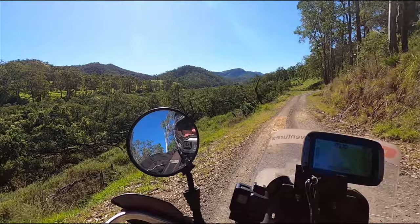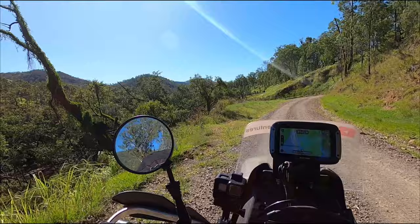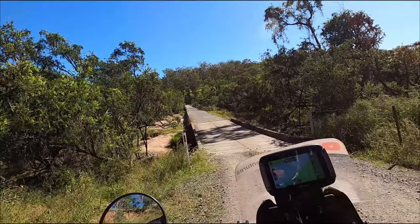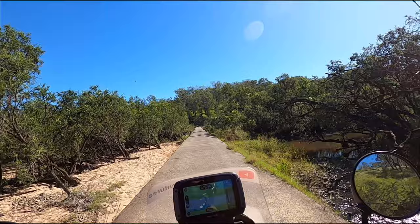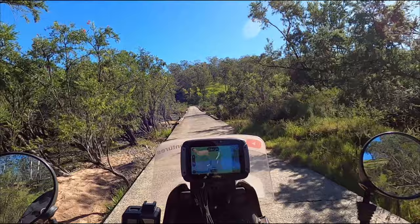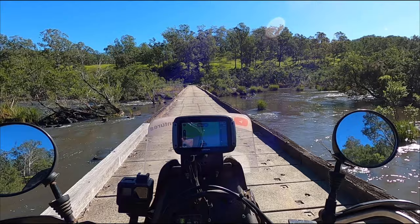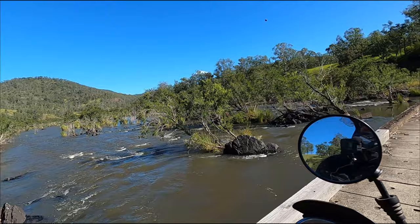Never seen this section, so it'll be interesting to see what the old bridge is like. I'm assuming it'd be a bit of a low causeway. I don't know. There she is. Wow. Cool. She will be running. Nice. Running a bit, got a little bit of colour in it.